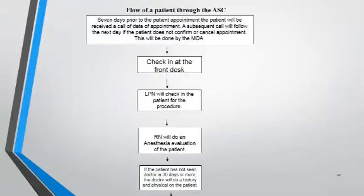Now, how will we take care of the patient once they present to the facility? First of all, 7 days before the procedure, we're going to call the patient and remind them that they're supposed to come in. This will be done by the MOA, a medical office assistant. They're going to check in at the front desk. The LPN will check the patient for the procedure. After that, the RN will do the anesthesia evaluation of the patient.